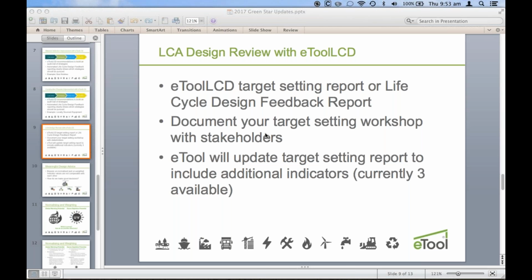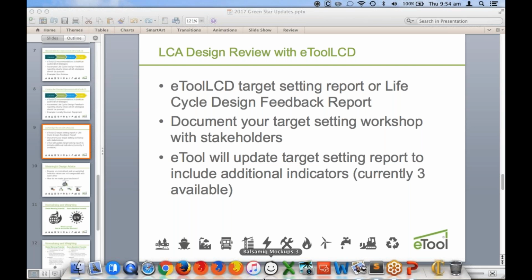So I just wanted to talk about the LCA design review with E2. I think we've gone through this a little bit, but with the lifecycle design feedback report, there's also an ability to actually influence the design even before you've got enough design detail to do a full LCA. eTool internally calls this the target setting service, and we've got a special report that can be generated based on this. So it's effectively the same process as an LCA, except you use pre-configured templates to really quickly model your design.